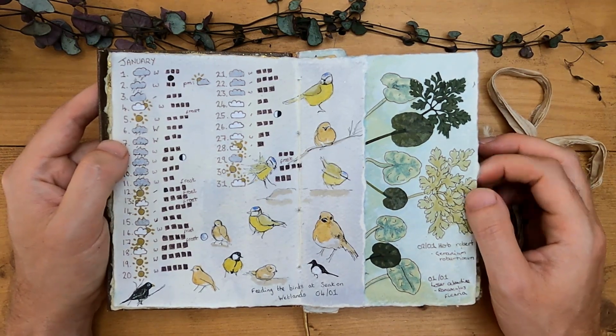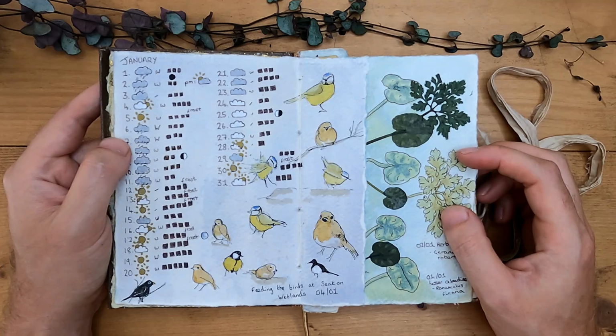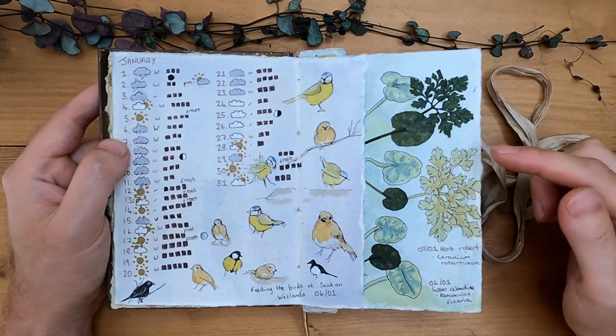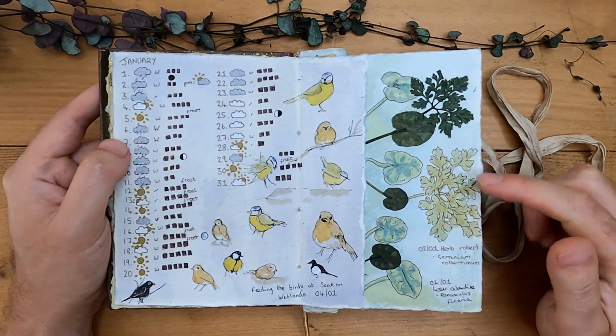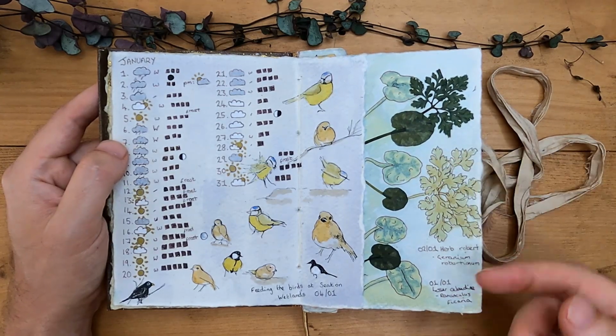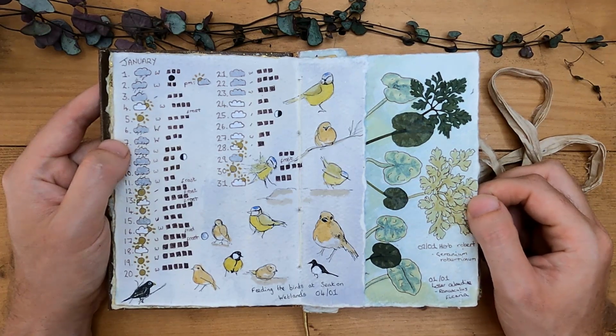Also, a first for me this year, I started using pressed flowers and leaves in my journal. So here I deliberately painted the leaves first, and then got them into the press and put them in a few weeks later after they were ready.